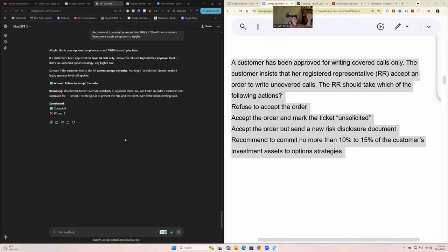Now, here's the thing. This is where people get confused. If I give you an order to buy international buggy whips, as long as I'm allowed to do that, then you take the order, even if it's stupid. But as far as being approved to do this, I cannot do it unless I'm approved. And who would approve this? Yes, the ROP.